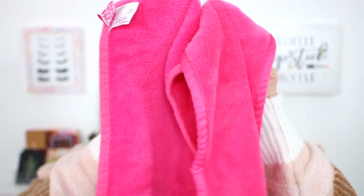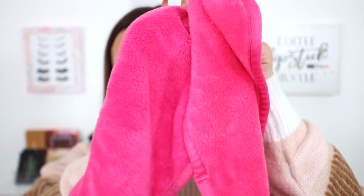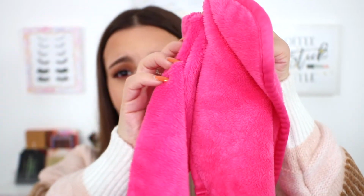So I just showed you guys all of the colors. I just want to do a quick up close comparison of the 2 pink cloths. So this one right here, which is my left, your right, is the original makeup eraser, and then this one is the dupe. So you guys can see barely any differences, the slightest difference ever in color. You definitely cannot go wrong. I have been loving these.